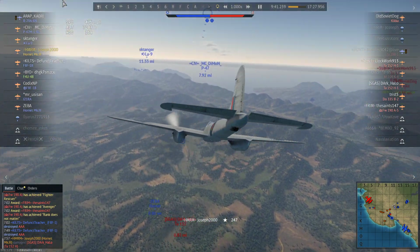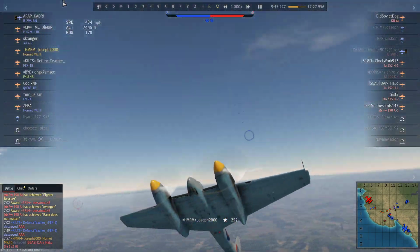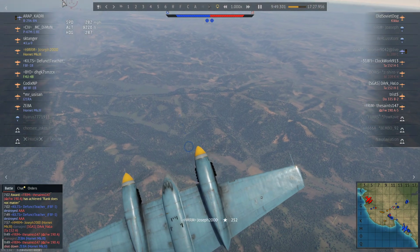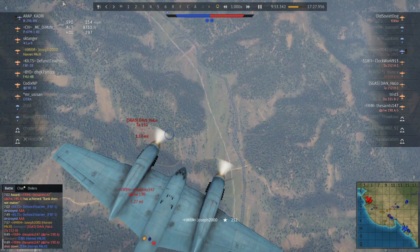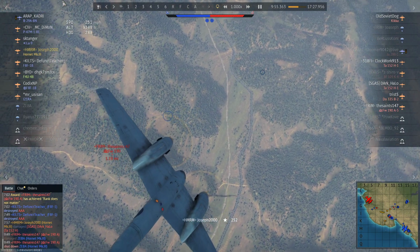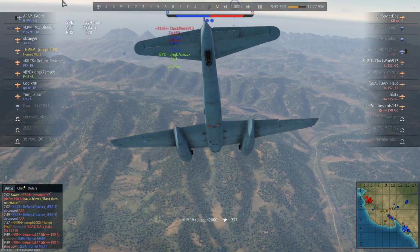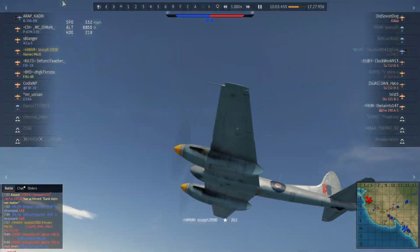So obviously it's two Hornets versus a TA-152H, which is already damaged, and a Jabber Wolf. This is going to take a while, and there goes the other Hornet. He couldn't dodge the 190. He couldn't turn with the 190. He was finished. There wasn't a lot he could do.